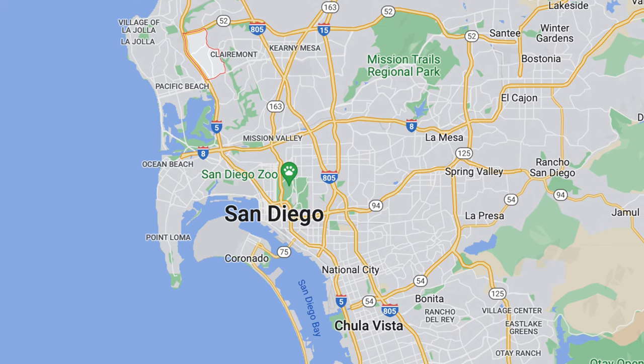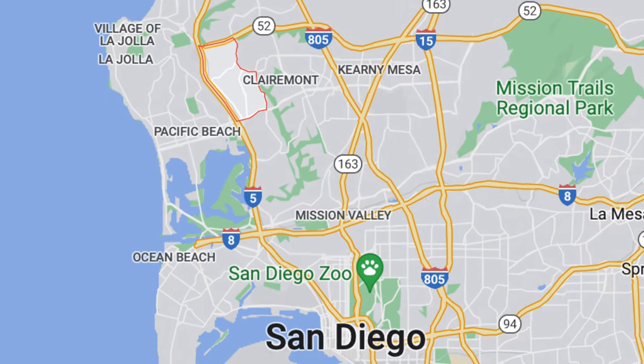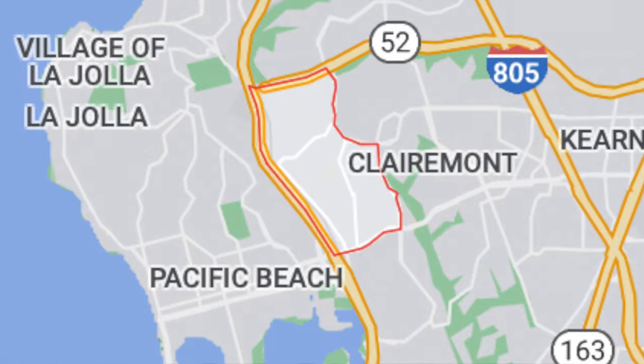A little backstory on this home: it's located here in the Bayhoe area, which is kind of like a center point of San Diego. So you're about 15 minutes away from everything. You're 15 minutes from UTC and La Jolla, about 20 minutes from Del Mar, 15 minutes from Mission Valley, about 10 minutes from downtown San Diego, and about 25 minutes from the San Ysidro border into Tijuana.